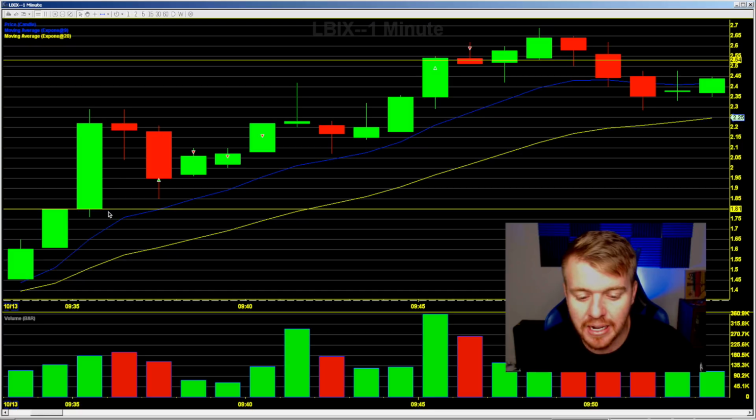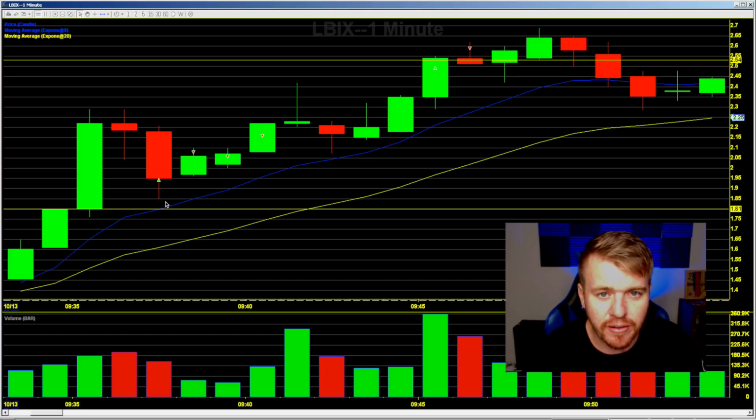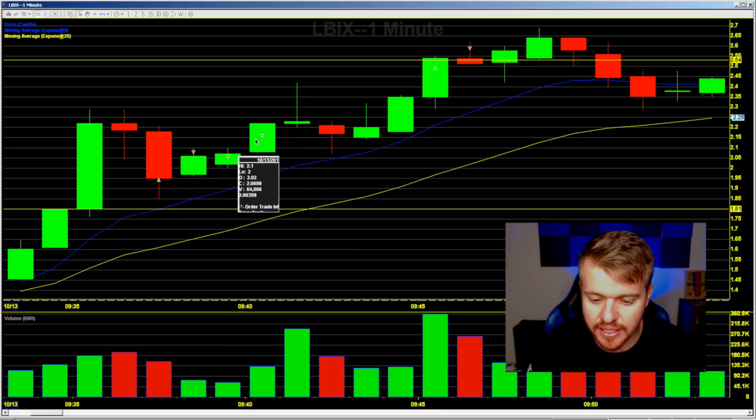I saw earlier that this stock bounced off the 180 area, made this move higher. So I'm thinking, okay, maybe we get to 180 area, get a little bit of a bounce. If it doesn't bounce right away, if it gets stuck, if it doesn't want to go higher, I'm going to take profit. And I'm not going to be stubborn there. You can see I took profit pretty fast on this one.